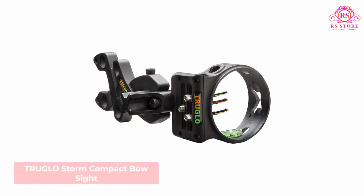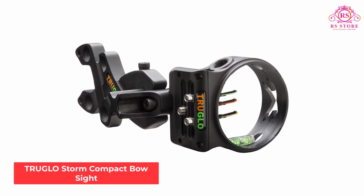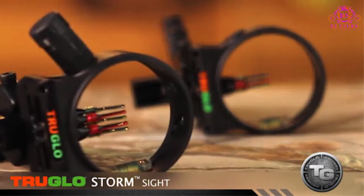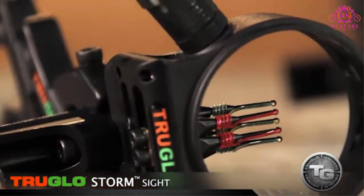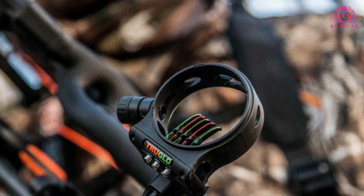Number 4. TruGlo Storm Compact Bow Sight. TruGlo offers 2 different bow sights in their Storm Compact line. They have both 3-pin and 5-pin options, and both have an affordable price tag. Both sights are compatible with both left-handed and right-handed bows and feature a sturdy aluminum design that ensures this sight will last for years to come.